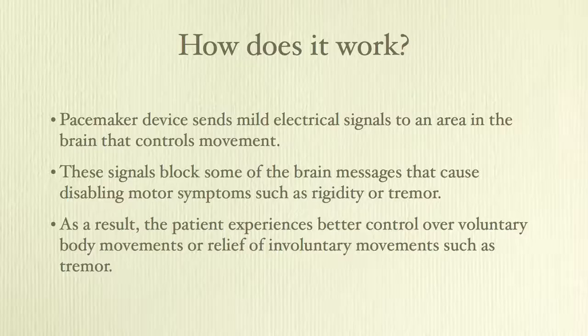We know in Parkinson's disease, the nucleus that is most damaged is called the substantia nigra. The electrode placement to help patients with Parkinson's is placed in another nucleus nearby called the subthalamus. The signals then block some of the brain messages, and by doing so, act like the medications do to relieve some of the symptoms of both Parkinson's disease and essential tremor. So the patient then experiences better control over voluntary movements or relief of involuntary movements. Tremor is an involuntary movement that can be disabling.